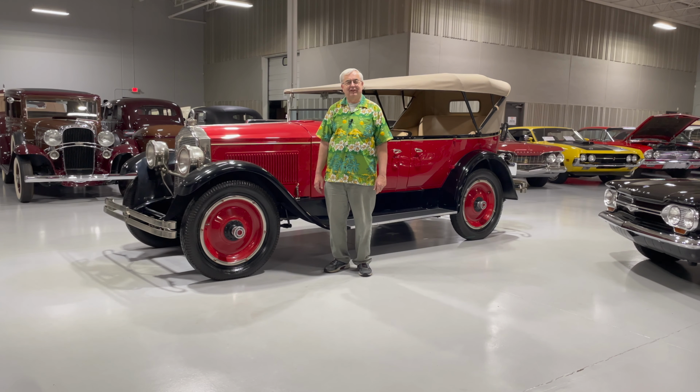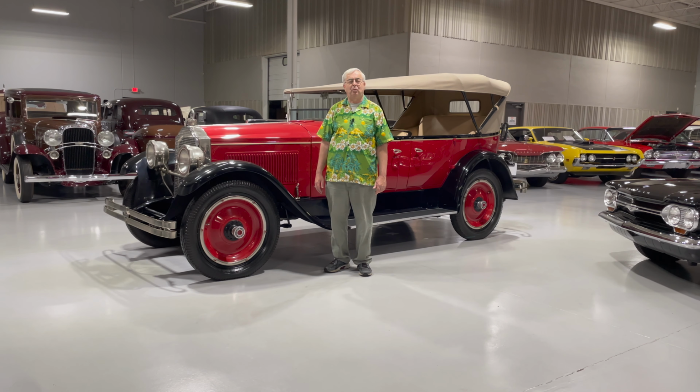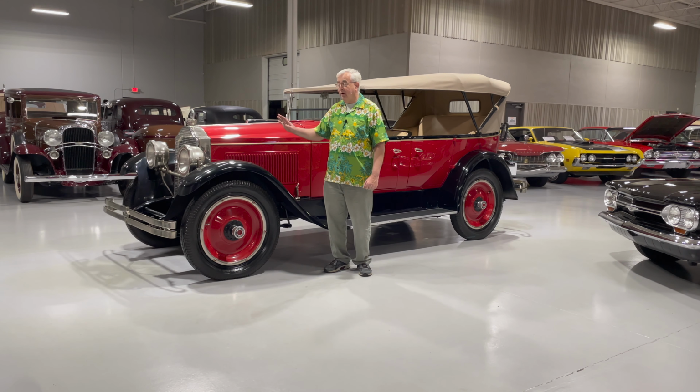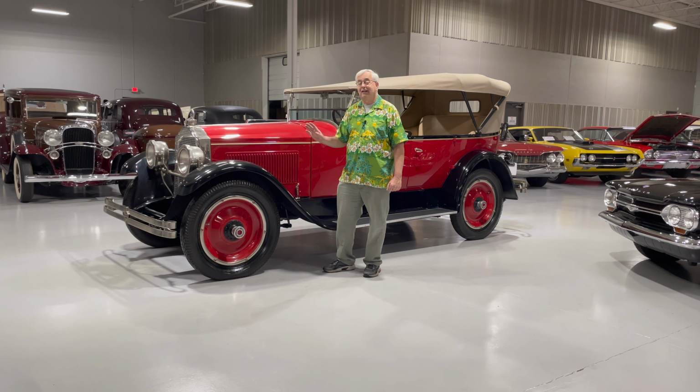Well, greetings from the sales floor of Ellingson Motorcars here in Rogers, Minnesota, the home to close to 100 classic and collectible cars, from everything from what we're going to talk about today, a 1923 Packard, all the way up to the resto mods and the street rods. We have almost 100 in inventory. Take a look at our website at www.ellingsonmotorcars.com. We're going to do a complete walk around startup of this car, so you're going to want to watch the video from start to finish so you can get all the details of this magnificent collectible car.